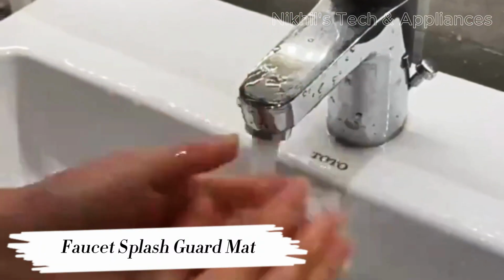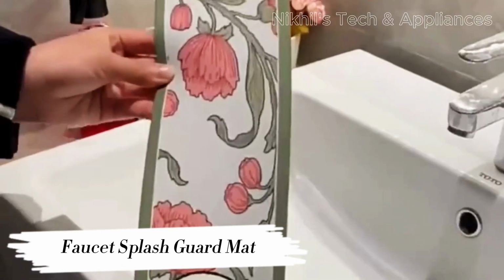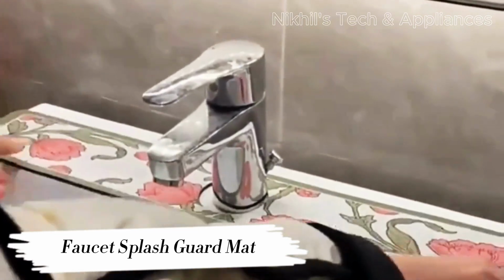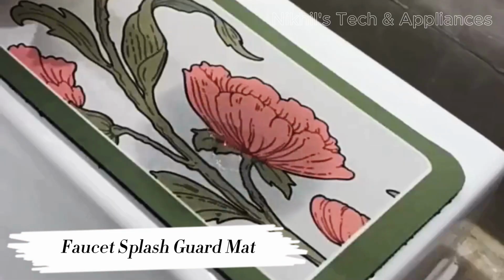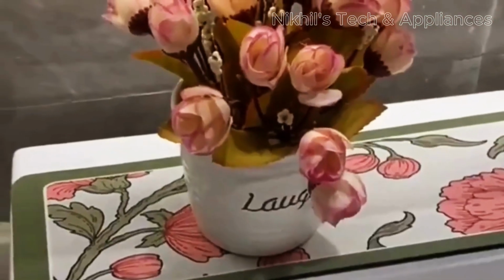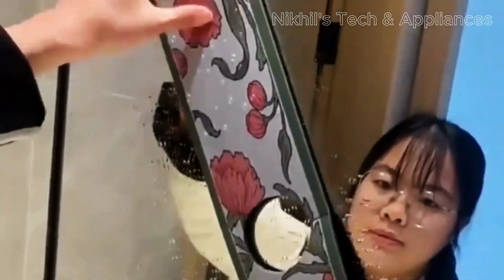Silicone Faucet Splash Guard Mat. Say goodbye to messy kitchen counters with this splash guard mat. It wraps neatly around your faucet and absorbs water splashes instantly. The silicone material is durable, waterproof, and dries quickly. Easy to install and clean, it works in both the kitchen and the bathroom. Keep your sink area clean and tidy with almost no effort.